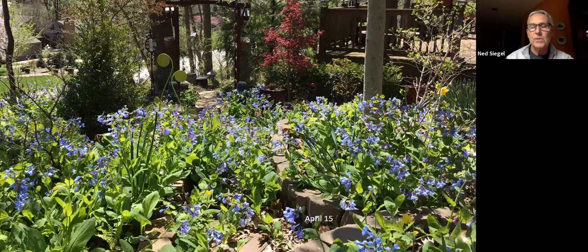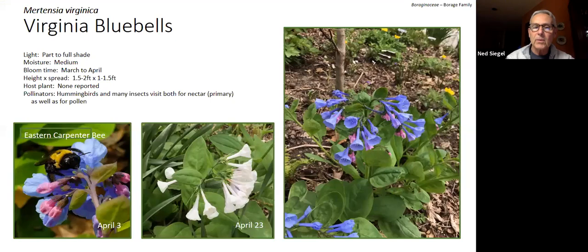So that's Virginia bluebells. On the picture before that, there is a variation. There are white and there are pink ones too.